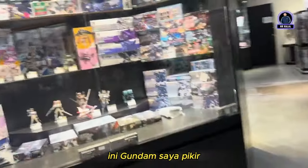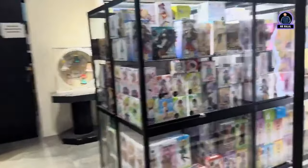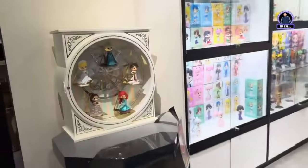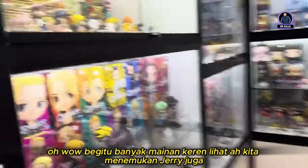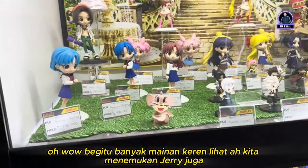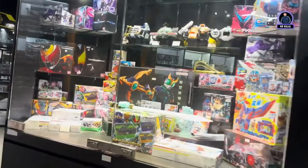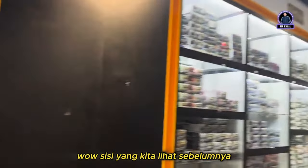This is Gundam, I think. It's a princess, what's her name, from Frozen, Elsa. These are other toys. Oh my goodness. Wow. Oh wow, so many cool toys. Look at that. Oh, we found Jerry too. Tom was earlier, now Jerry. Wow. That side that we saw earlier.